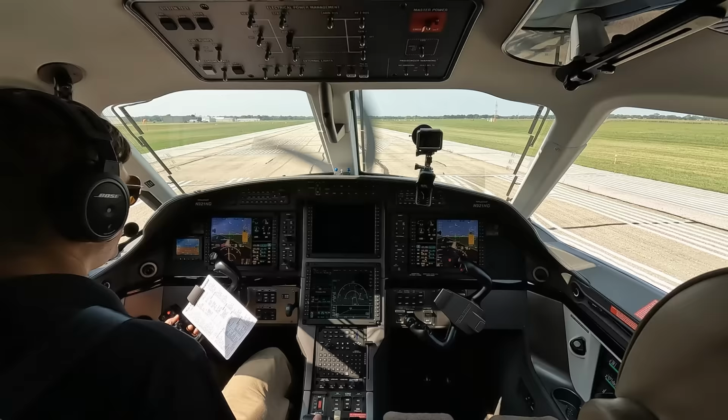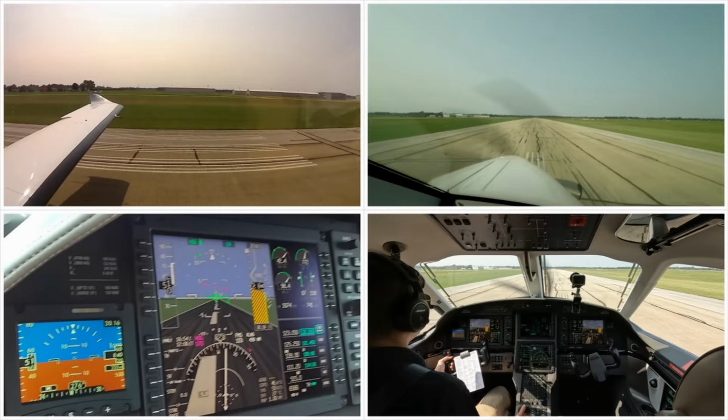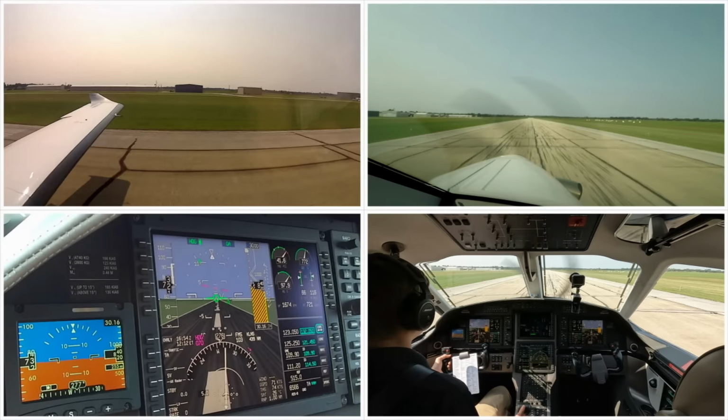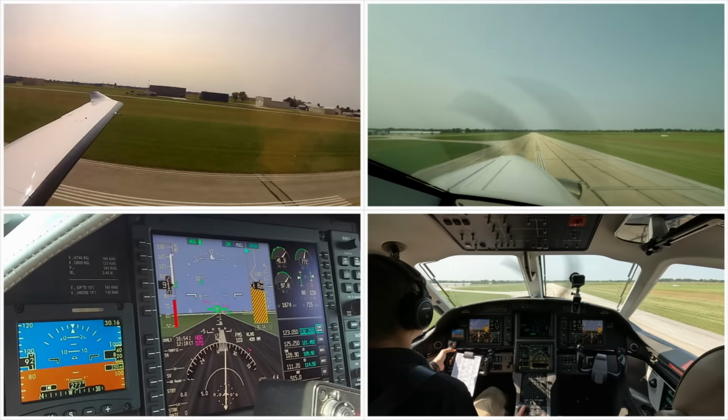Alright, all the gauges look good, and the cast is clear. Off we go. Alright, power is set. Airspeed is alive, holding center line. That was about 1,700 feet. Positive rate on the brakes, gears coming up.